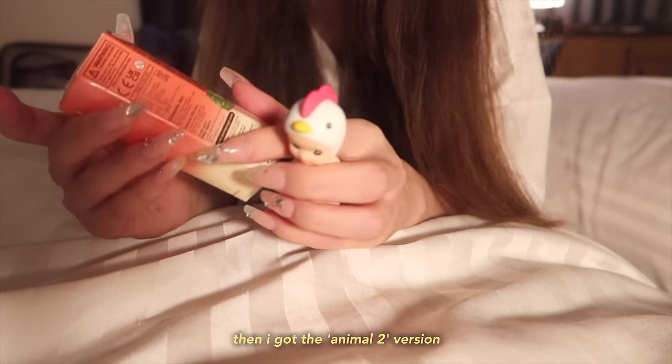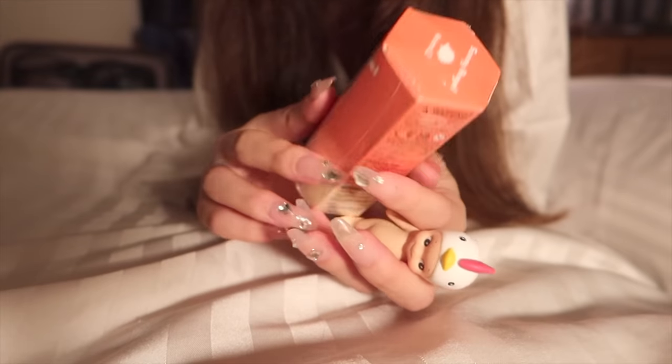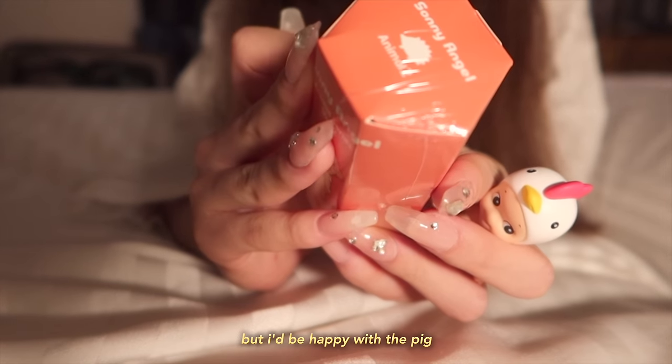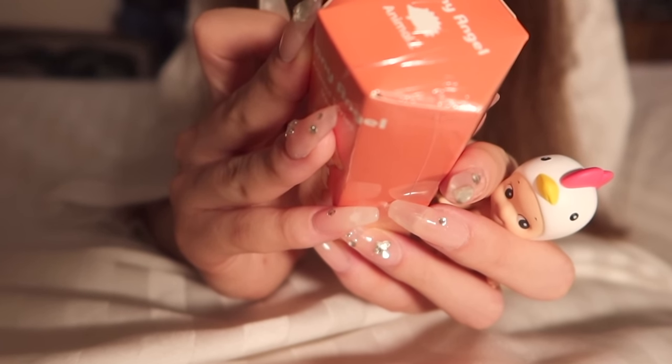Then I got the animal 2 version, so another animal one. This one I want, again, I want the cover one, the sheep, but I'd be happy with the pig. And the pig.